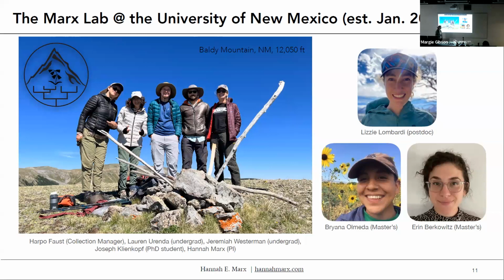So that's pretty cool, another very underrepresented area of the state. And Erin is comparing historical herbarium collections that have been collected in alpine areas with collections that she's making now to see if we can detect shifts in the floristic composition over time. So I'll come back to that at the end as well.